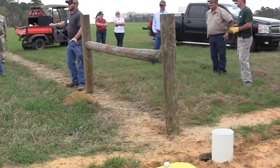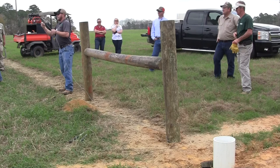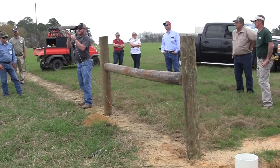Once you've got that cinched up on there, the Gripple right here, like I said, has two different sides. It doesn't really matter which end you're going on, but you're going to slide it in. As you can see, it's going to slide down, but it's not coming back up. It's a kind of a one-way device.